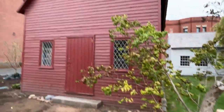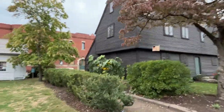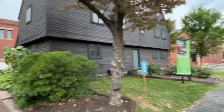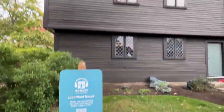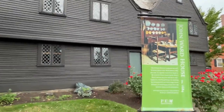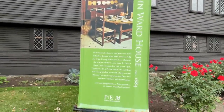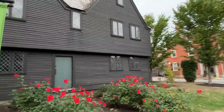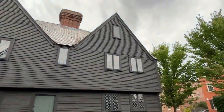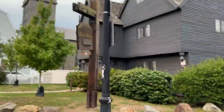First Quaker meeting house. Right there. The John Ward House. Built in 1684. Between 1684 and 1732. Moved to this site in 1910. Huh. There's the witch house. Check it out.